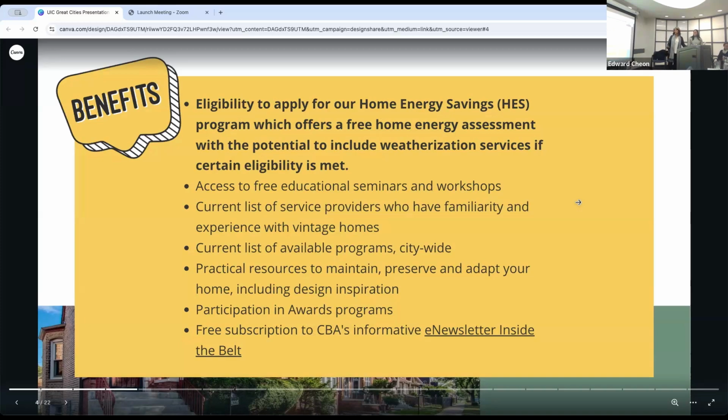We have a ton of free educational seminars and workshops that we do. We used to do these in the libraries over the years. We always do a north side and a south side, same topic whenever we do things in person, just to make sure we're covering our membership, which spans the entire city.